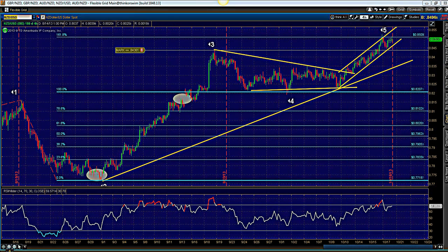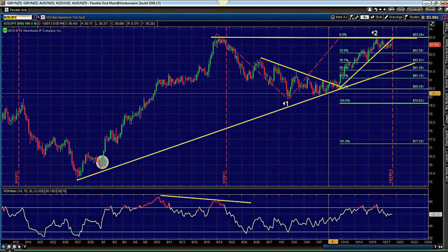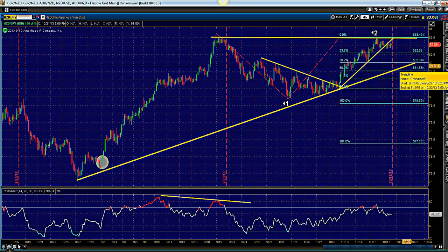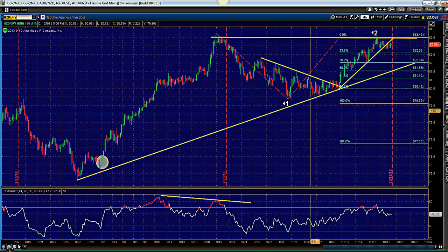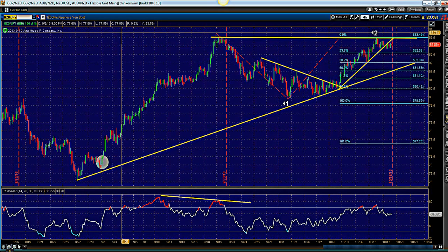Now, with that also being said, that gives us reason for remaining short the Kiwi yen. Kiwi yen already appears to have broken its ascending trend line, so now we're looking towards 81.80. That's a little bit over 100 pips, but the same idea set, looking for the trend line.